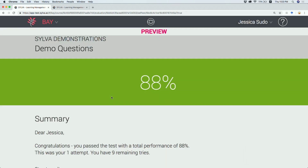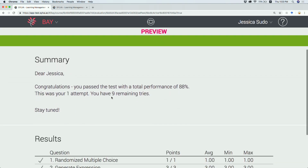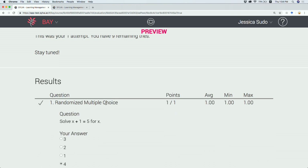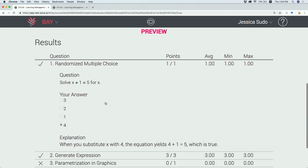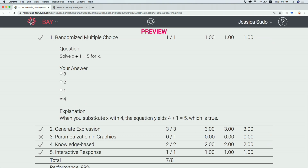Now this is my results page. As a student, this is what I would see for a self-test. If I scroll down here, I can see some text, but what's maybe more interesting for students is to see this part. Of the 5 questions, I got 4 correct, 1 incorrect. But the nice thing is, if I click on one of the questions, I can see the original question, what my answer was, and a brief explanation of why that is the correct solution.